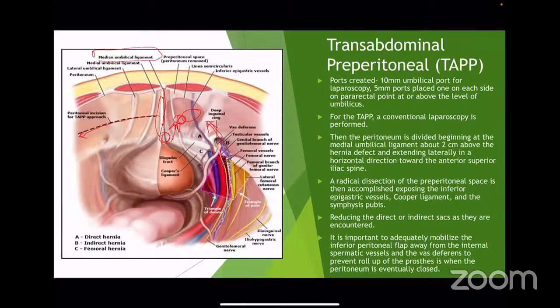So once you have reduced the content, now what should you do? So these are the vessels passing from below the inguinal ligament and iliopubic tract. These are the spermatic vessels, vas deferens, and testicular vessels going from the deep inguinal ring. The spermatic cord contents are going inside the inguinal canal from the deep inguinal ring. Now, if you are not exposing this preperitoneal space adequately, what can happen? Just think what can happen if you have not opened it up properly.